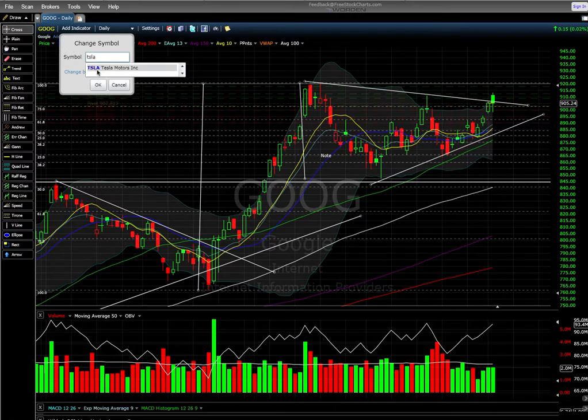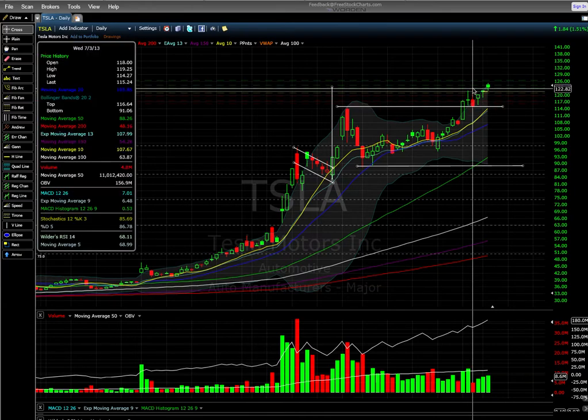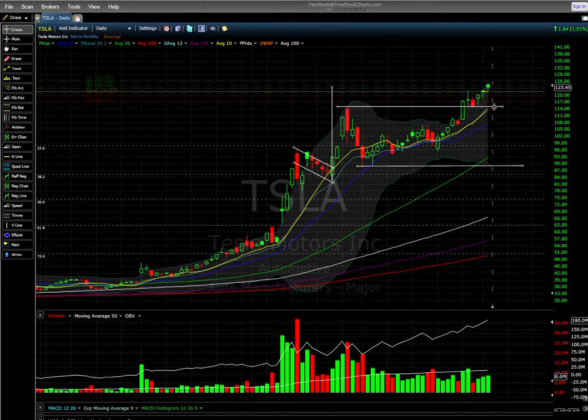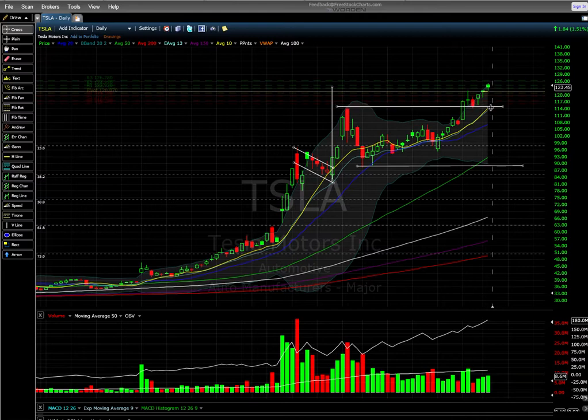Do a quick update. I haven't looked at it in a while. I think it built the base here for a few days, and we did confirm that with this breakout. We finally confirmed because we closed above this high. So any retest of this level will now be support, and you can play that as an intraday play at the 115.